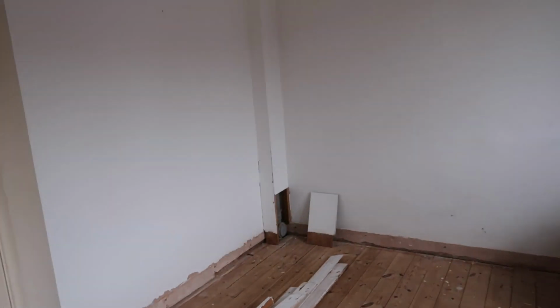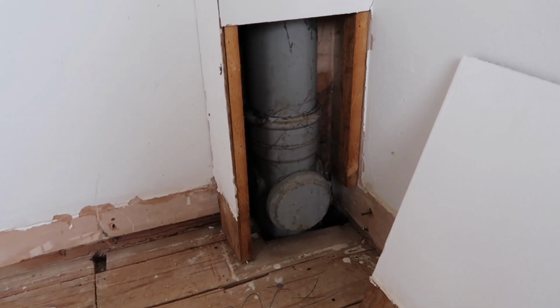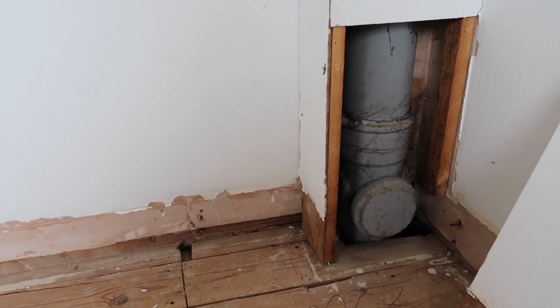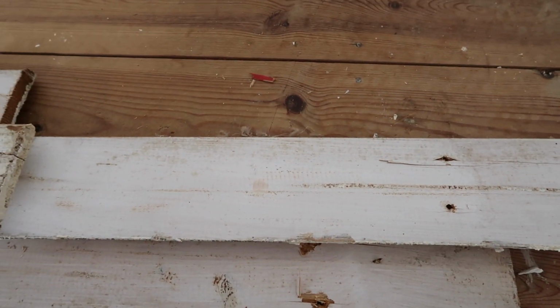This was a bit tricky because this is the sewage pipe, and the skirting board went under and behind it, so we had to pull that out a bit to get the skirting board out. We've managed it. This is the old skirting board. You can tell it's, yeah, not great.